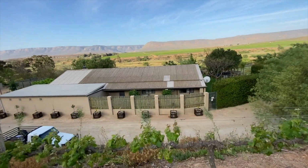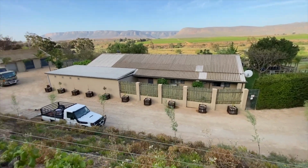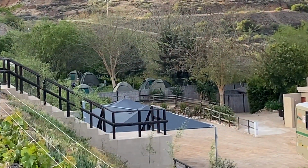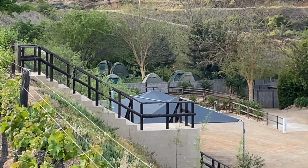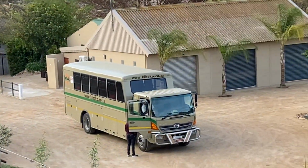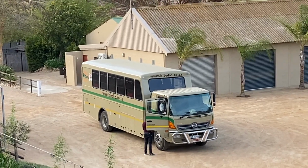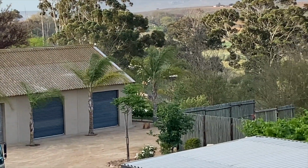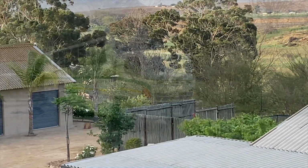There's a little lodge here that one group is staying at. There's a few tents over there that another group is staying at, a group from Intrepid. And if you see the bus down here, we're with this company called Kikoko, and just behind this building here, down the hill, that's where our tents are.